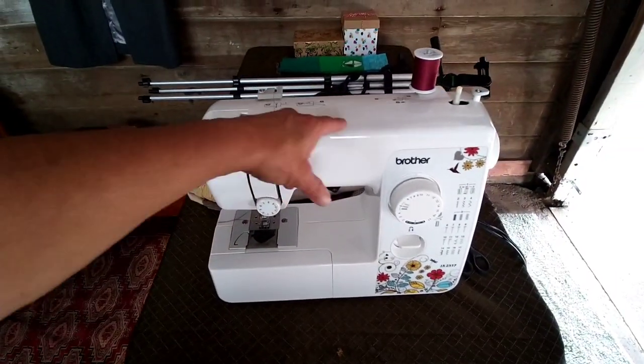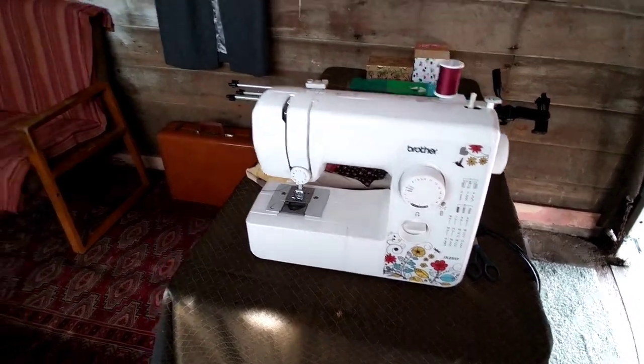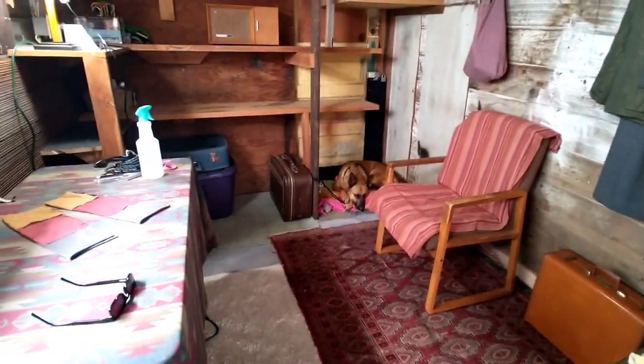I can't, they make them so you can't open them and clean them out. So eventually it just gets ruined. But right now it's working. I don't know why I'm talking about that.